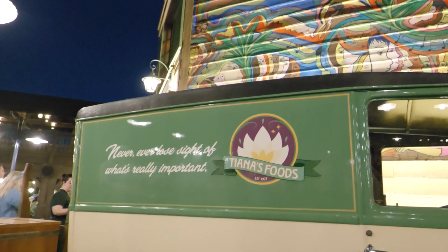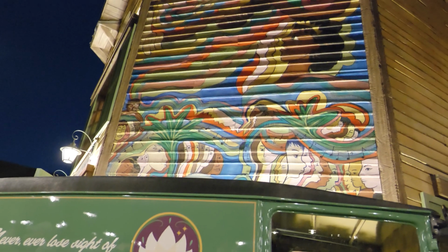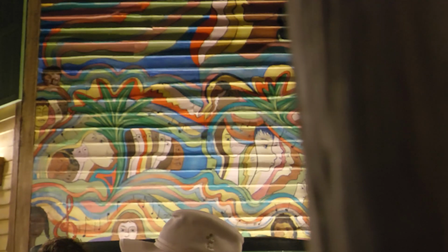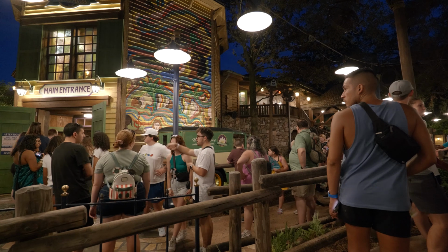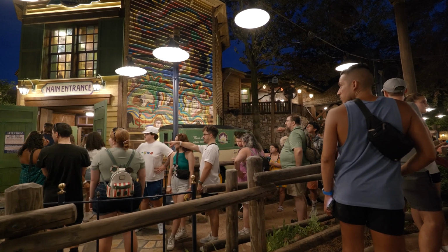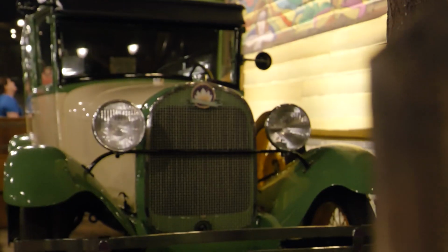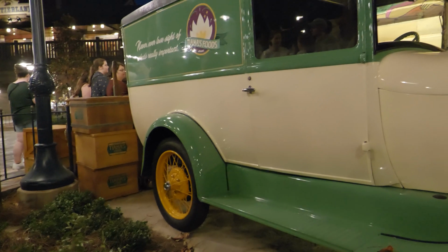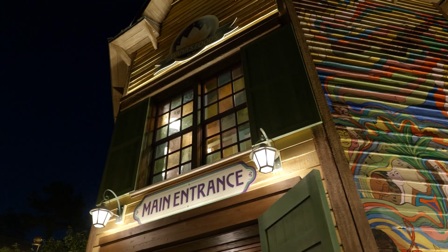Now we're coming up to this building, and this building was actually hand-painted by some artists, I believe from Louisiana, from New Orleans. So quote me if I'm wrong on that, but I know it was hand-painted. I also want to take a look at this pretty sweet vintage car that they got here for Tiana's Foods. And I've been calling it Tiana's Farms. It's Tiana's Foods. My bad. Alright, here's a closer-up view of that car. And they even still got the classic 50-foot plunge ahead.